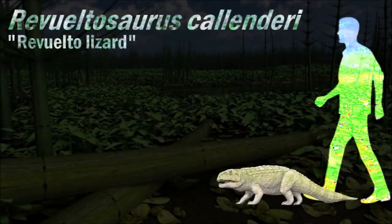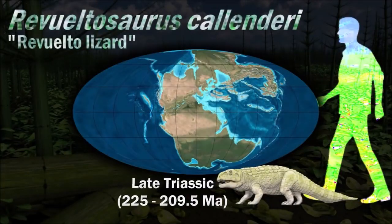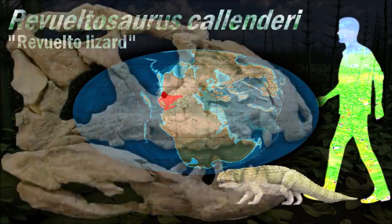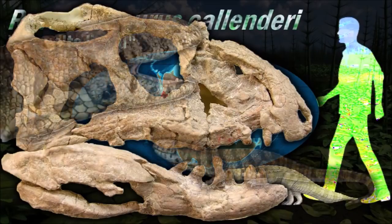Revueltosaurus was first believed to have represented a very primitive Ornithischian dinosaur because the teeth were very similar. It is actually a basal crocodile with a herbivorous preference.